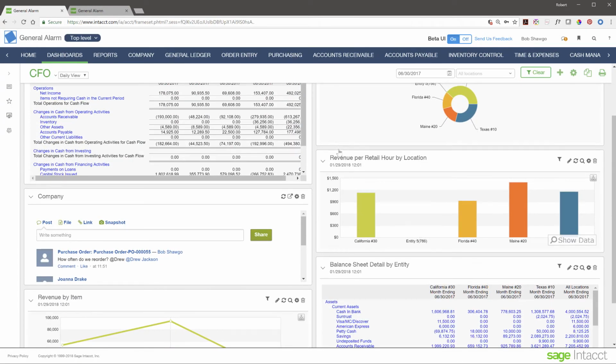This is an interesting metric. We have revenue per retail hour by location. And so what we're doing here is we're taking something that is not a financial metric, retail hour, and we're comparing it against the financial metric revenue to generate this chart and some data. This is a way that we can compare our different stores based on how much revenue per retail hour they are getting. Who's the most efficient in sales in these stores?